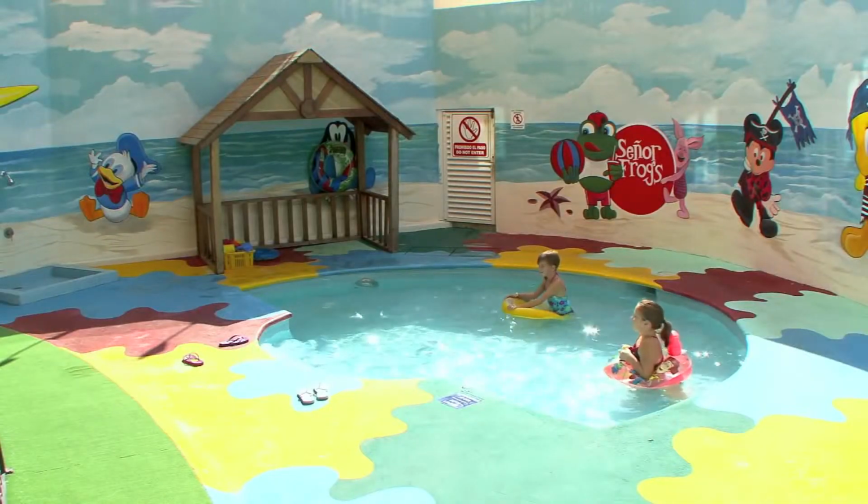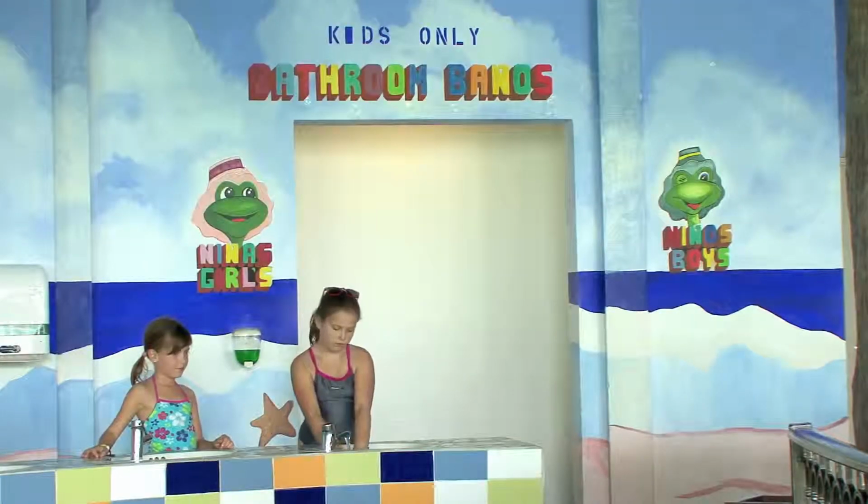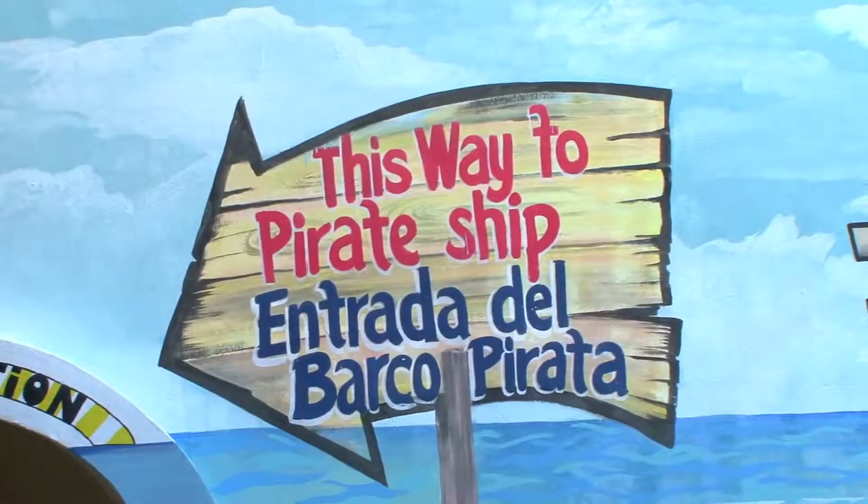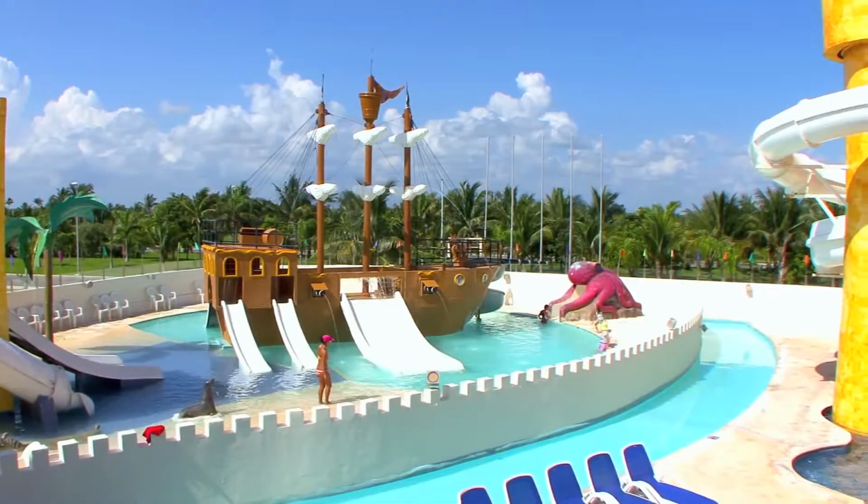Speaking of kids, one of the coolest things about Great Parnassus is the kids clubs. There is so much to do. There's a baby club for the young ones, the main kids club, and even a club for teens.